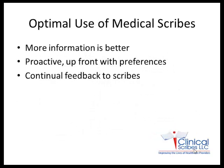Optimal use of medical scribes, how to use them most effectively. Obviously, more information is better. The more information you give your scribe, the better the quality of your notes will be. You need to be proactive and upfront with your preferences when you work with a new scribe. Continual feedback to the scribes is the only way they're going to improve their performance, and it's vital initially that you are very, very proactive with this.